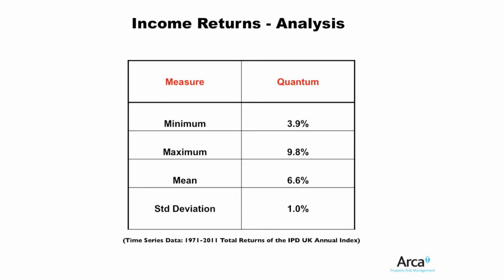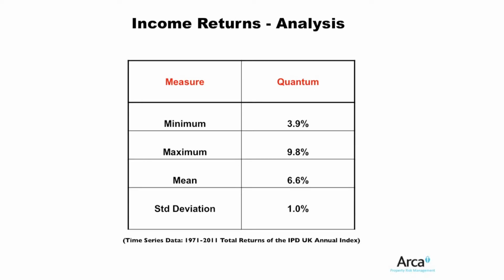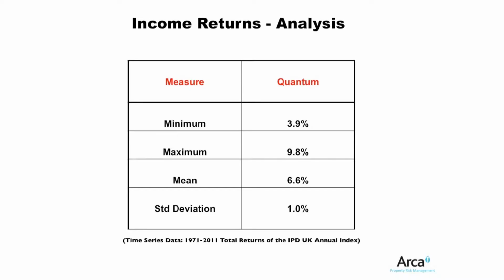But the important thing to note is the risk profile. You've got an annualized standard deviation of about 1%. So if the average is 6.6, you can say next year I'm either going to have income returns at 5.6 or 7.6 or somewhere in between, and I've got a very high degree of probability that that will be the case. And that, of course, is because the IPD index is a diversified portfolio of index.